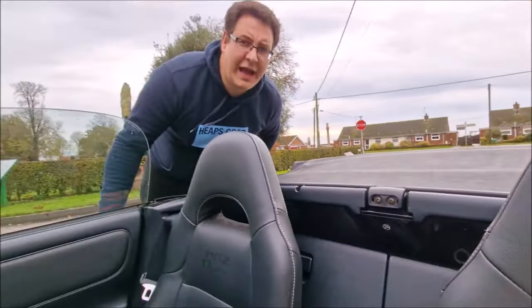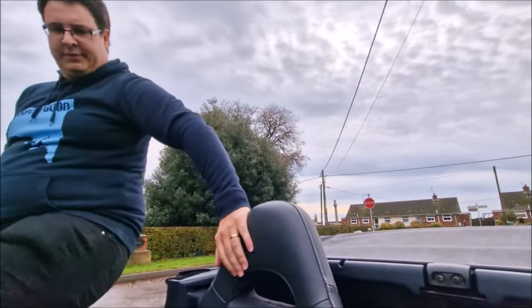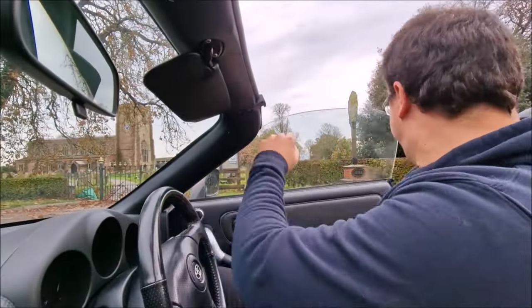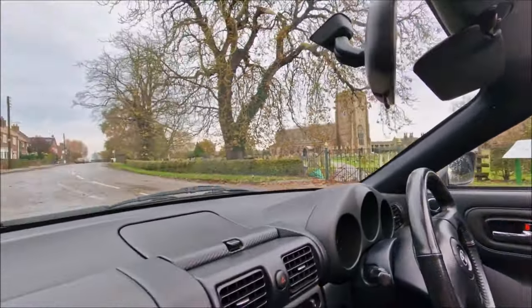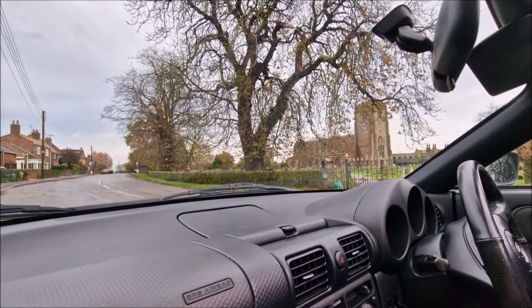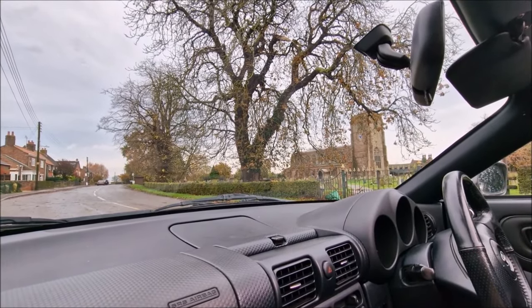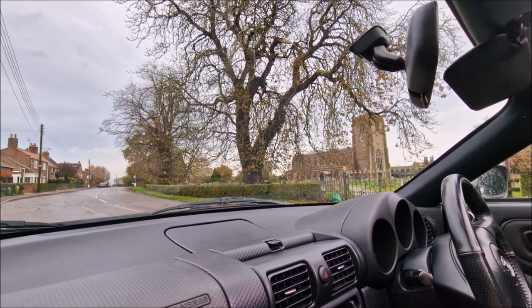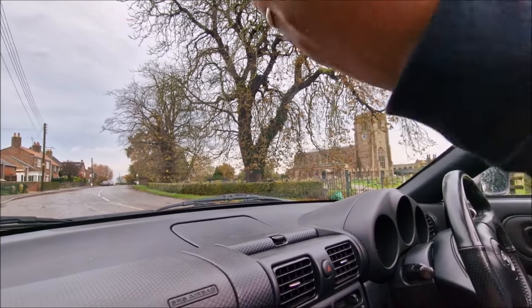I've never known our local village so busy. Now, to get in when you've got the roof off, you can just slide yourself in. Clunk, click every trip. We'll see the difference now, and you'll see the difference. Now I've got the roof off. And I'm struggling to get my seatbelt on, and my camera person isn't showing you that.